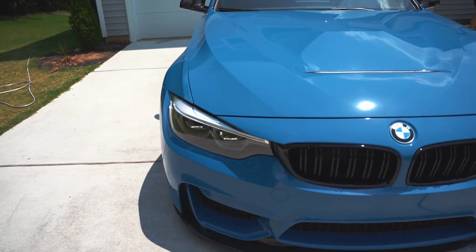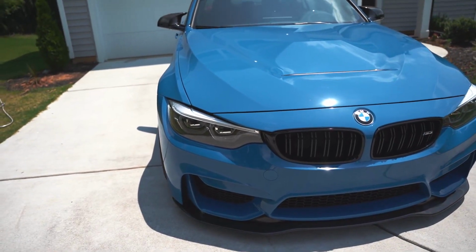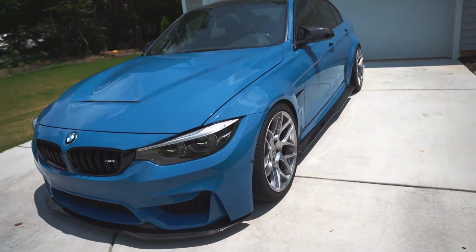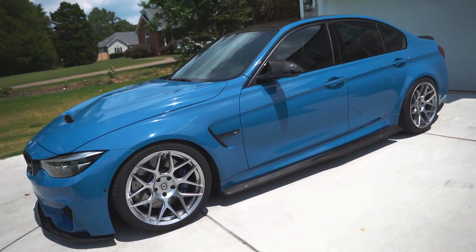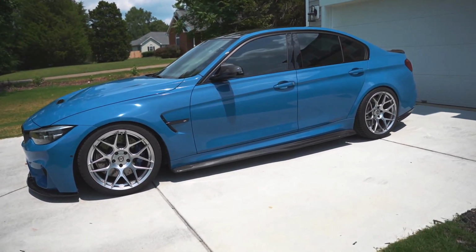So we're going to have them look at the car and give me a price on how it looks right now, and I'm also going to ask them to give me a price if the car was fully stock, so no hood, no vinyl, no carbon, no wheels, everything fully stock. I'm just curious to see what the difference would be as is and fully stock. So let's head over there and see what they tell us.